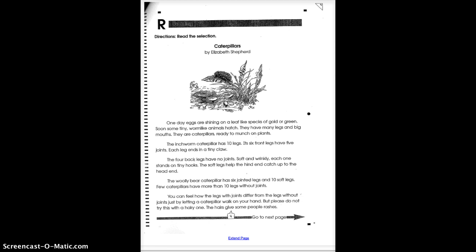Here we go. Caterpillars by Elizabeth Shepard. One day, eggs are shining on a leaf like specks of gold or green. Soon some tiny worm-like animals hatch. They have many legs and big mouths. They are caterpillars ready to munch on plants.